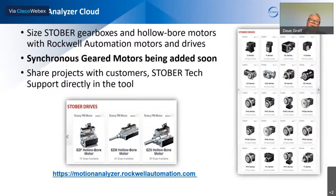So when you go for support, our gearboxes are on Motion Analyzer, the cloud. I know the new version is getting rolled out. We're on the cloud, and we'll be on the other version as well when that's released to you guys. The synchronous servo motors are going to be worked on the first of the year, after they get done with the release of the desktop version. But some of our hollow bore motors are on there as well.